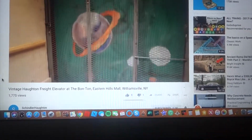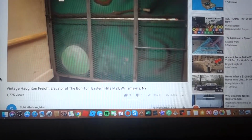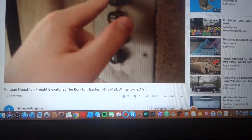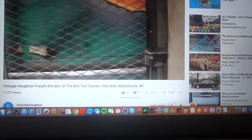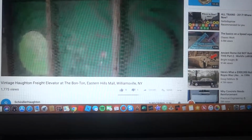Graffiti all over. Space edition, like a space freight door. Maybe it won't be the only elevator filmed here. See, it still says Haughton, but the fixtures look like the oldest pre-Lexan. But I'm going to say these are vintage Haughton, not pre-Lexan. So I guess they were wrong about it.